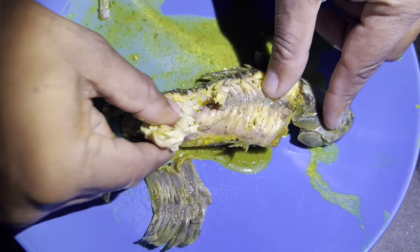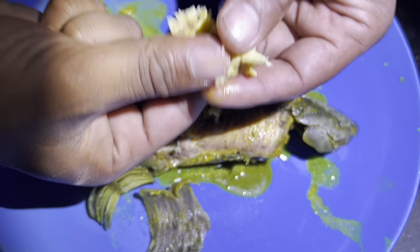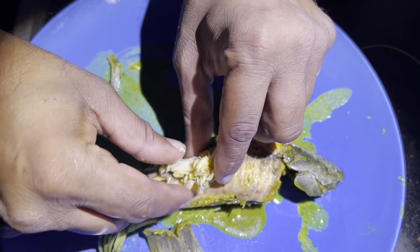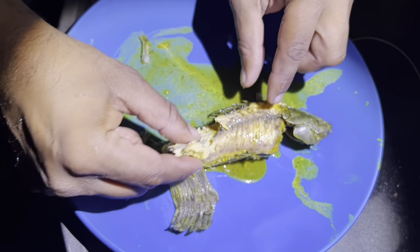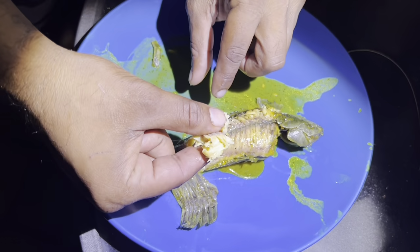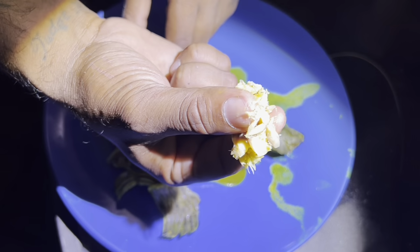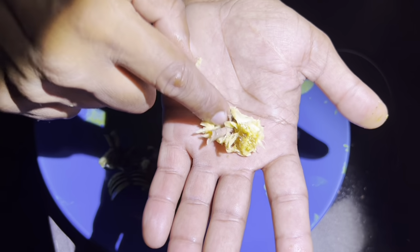So just break a piece of that. You can see the texture of the fish right there. Another interesting thing they told me is the fish has no small little bones like other fish. It's just got the outer shell and the spine. Very interesting. That looks like a piece of good meat right there.